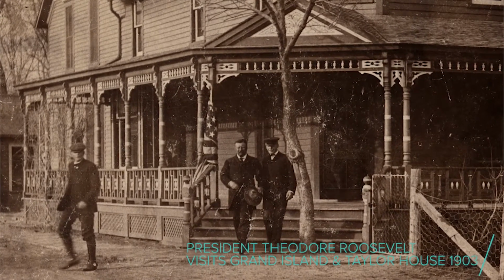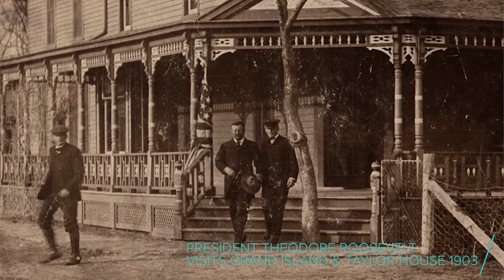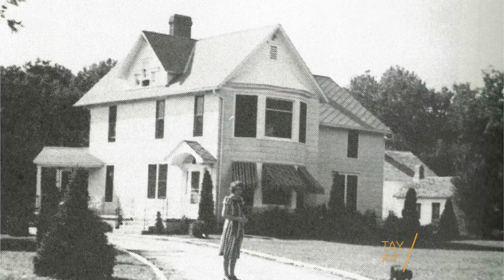The Taylor House was one of Hall County's showplaces. Among guests entertained at the ranch was President Theodore Roosevelt during his visit to Grand Island in 1903.